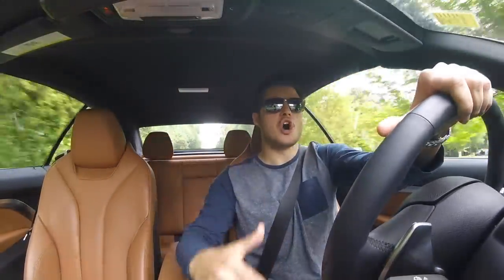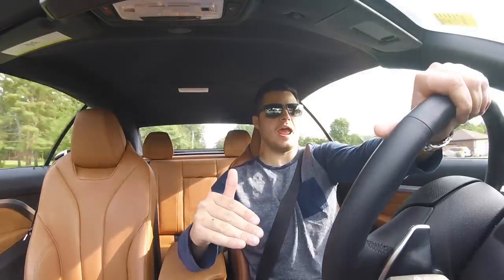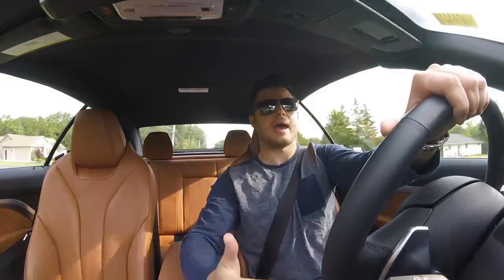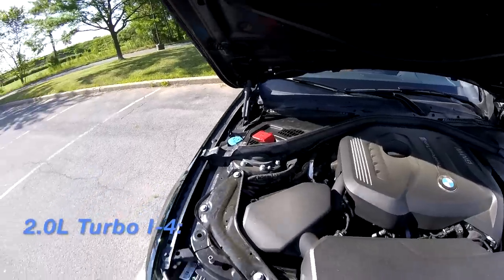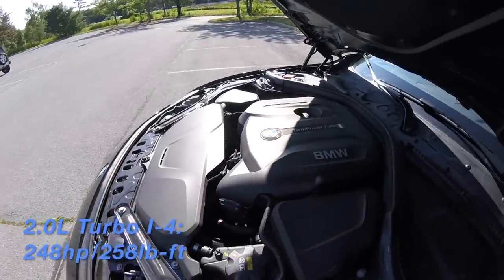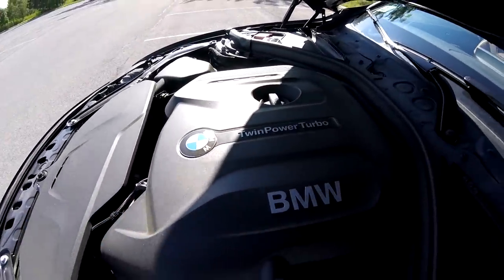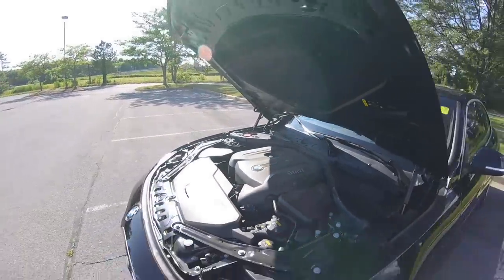It is so fun. It sounds so good. And you completely forget the fact that you have a four-cylinder under the hood of this car. It's unbelievable. I can only imagine how good the 440i with the twin-turbo six-cylinder is.